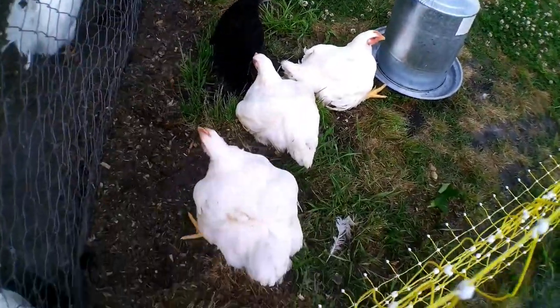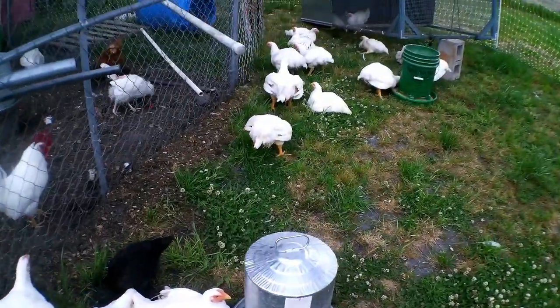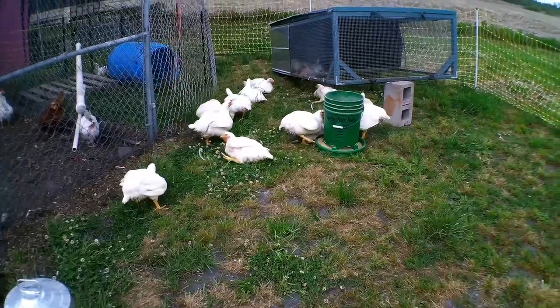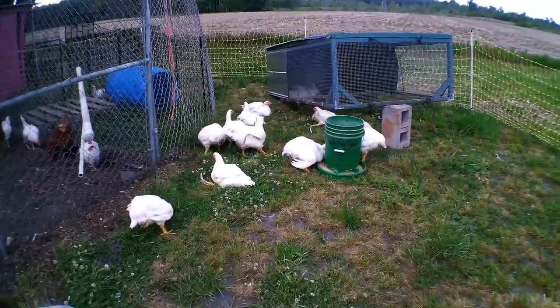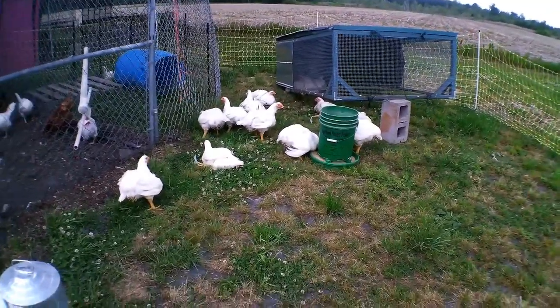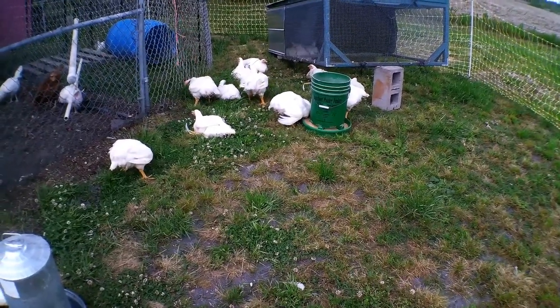And so I'm kind of watching them to see exactly when I'm going to prepare to process these meat birds. That's why I'm in the kitchen right now, thawing some chickens out, usually about four at a time, and then putting them into the canning jars so that I'll have room.